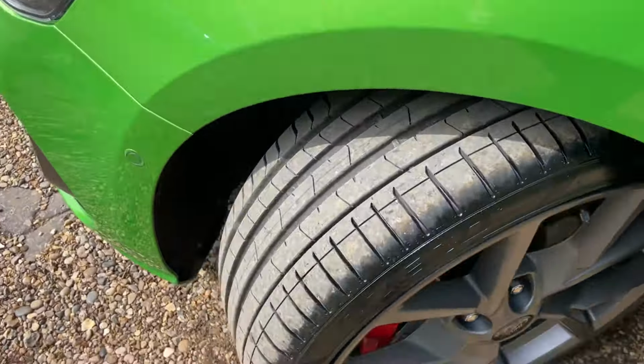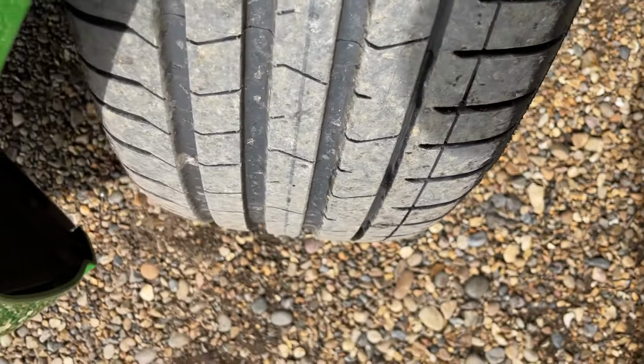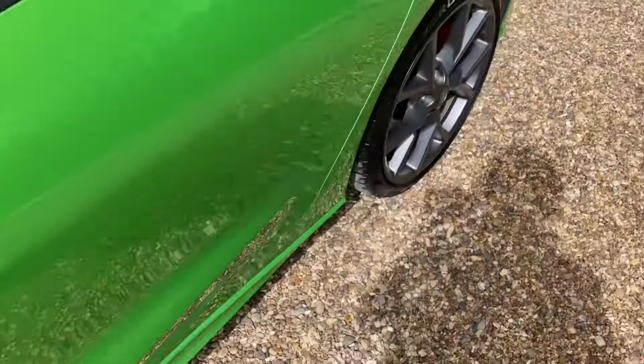I should have really shown you on the offside, but that's down the cross pattern of the tyre there. As you can see, fantastic condition of tread. So that is the exterior taken care of. Let's have a look inside, shall we?